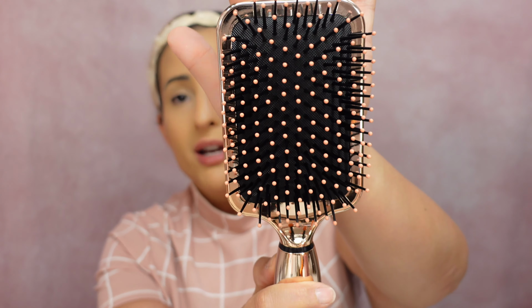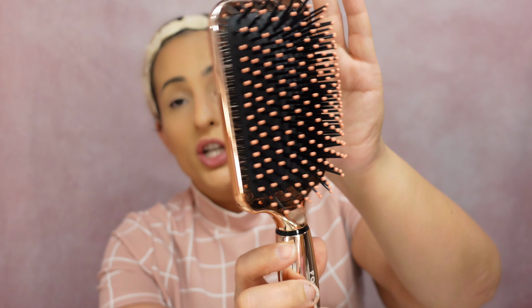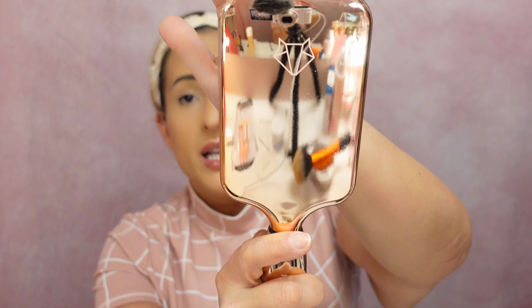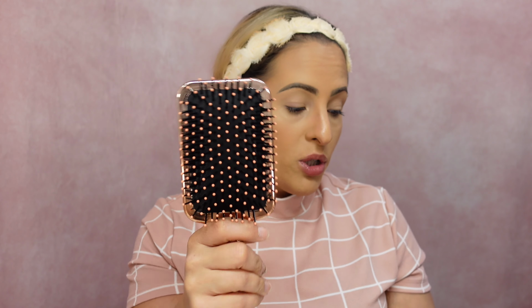The next one that I got was their paddle brush. Now my hair is not that thick, but on those days where I just want to use a big brush, here we go. So, I mean, why not? Again, this is Detangling Fox, and it's so reflective. You can see my camera in the back right there. I like the handle. It feels super lightweight, super comfortable. They do not feel cheap or flimsy.